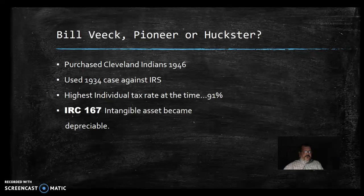So he used his influence he had with some friends in the IRS, and he got them to recommend a change to the code, which eventually became IRC 167, and that made all assets, tangible or intangible, able to be depreciable as long as it had a usable life and was used in a trade or business.